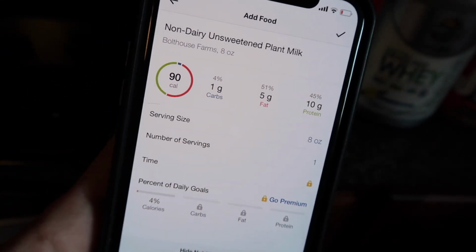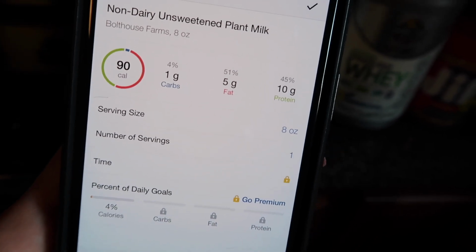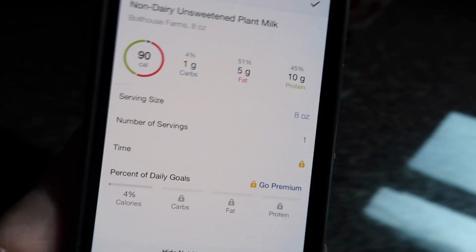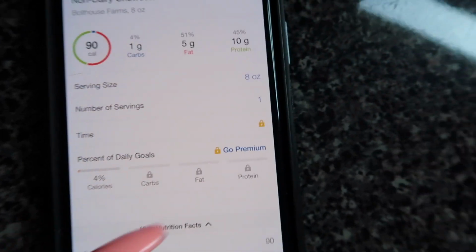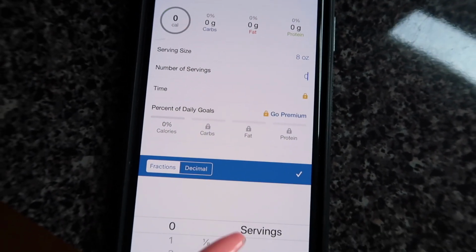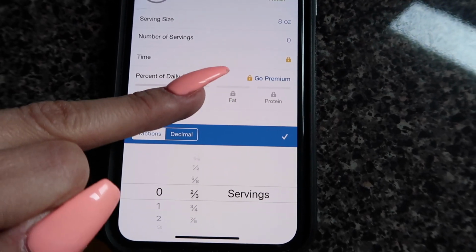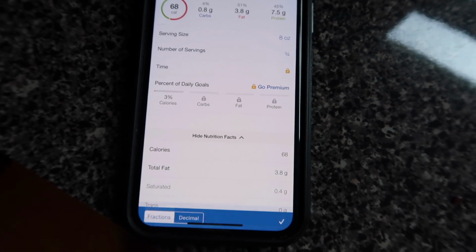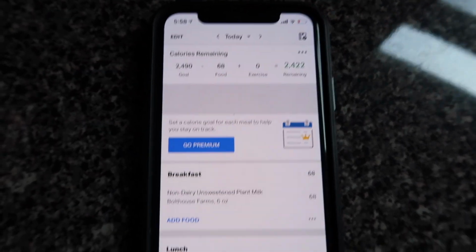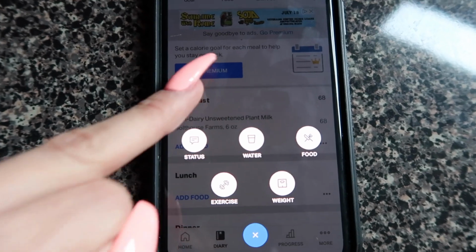So this is for an 8-ounce serving. Now I had 3/4 of a cup. I didn't have the entire 8 ounces. So what I'm gonna do is click that number of servings, 1, and change it to 3/4. Okay? And then press check, and it'll adjust it for you. And then I press check, and it will input it right there. You're gonna do the same thing for the rest of them.